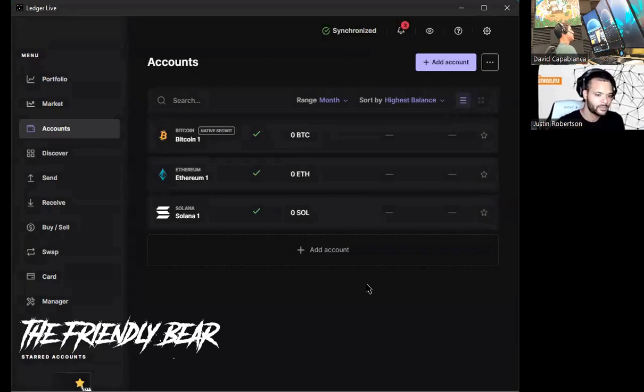Because that's one thing about Coinbase. They didn't have much, so like XRP, you couldn't even buy it there. Okay, so I'm learning.